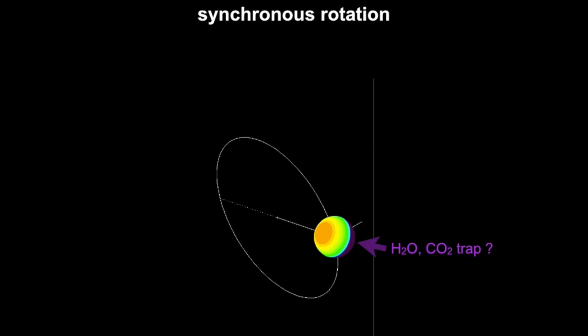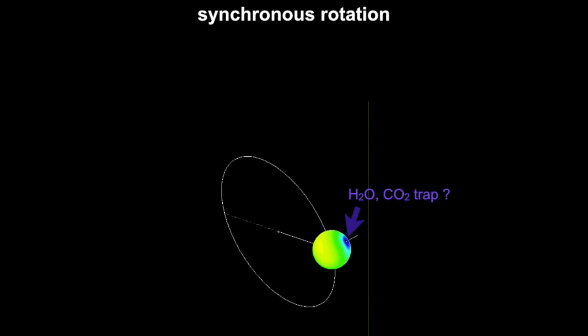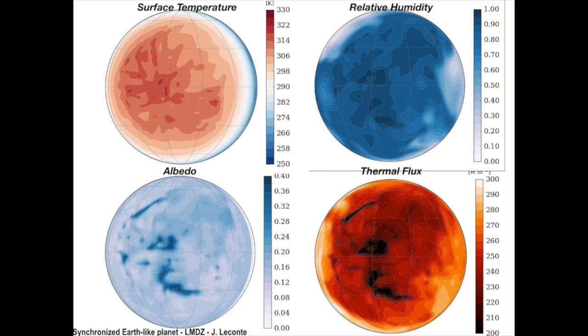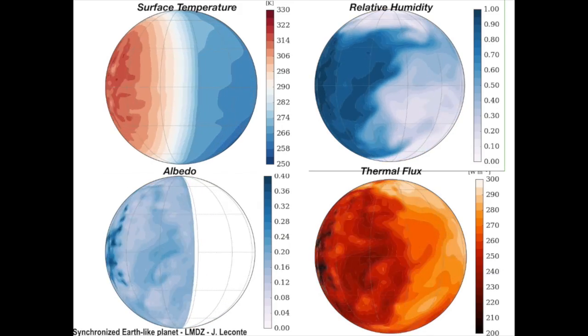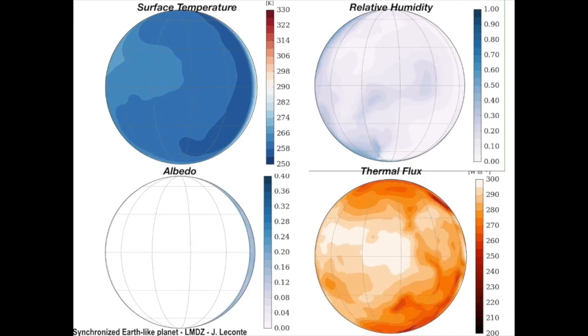Actually, what we found is that many different groups found that synchronization is not that much of a problem. First, if you're in the outer part of the habitable zone, you already need a lot of CO2 in the atmosphere, and this thick atmosphere is actually a good way to redistribute and recirculate the energy. So it's usually not a big issue.